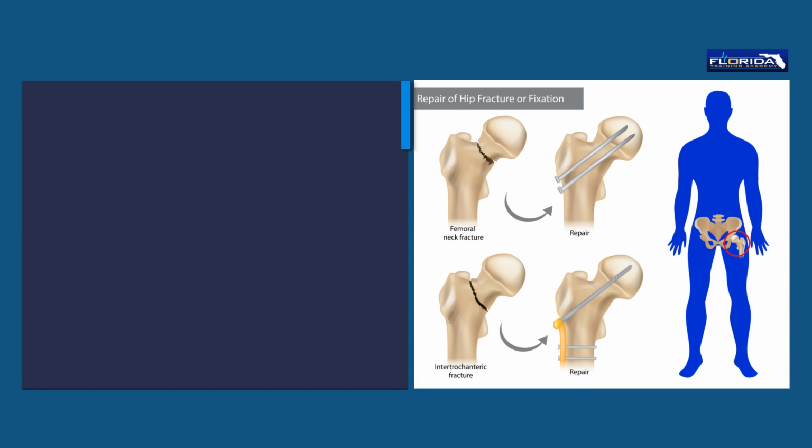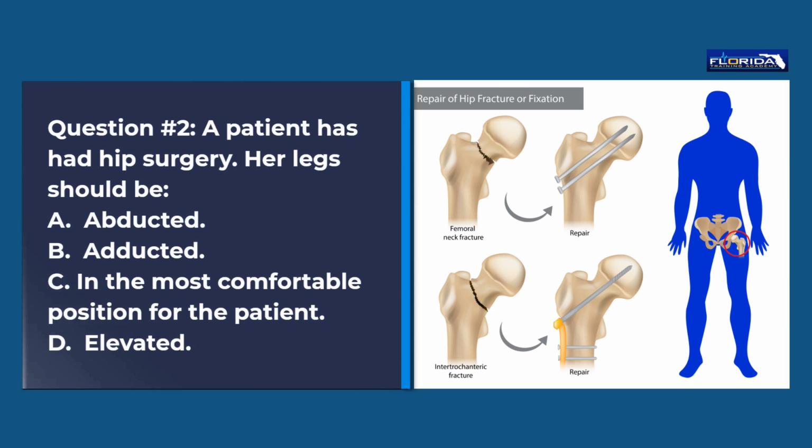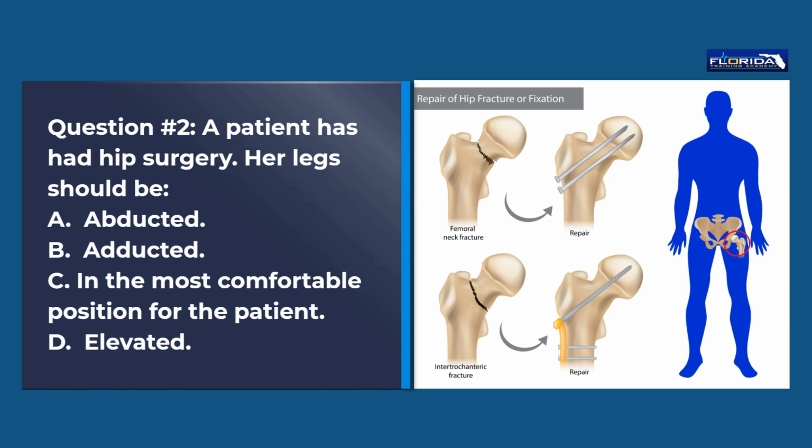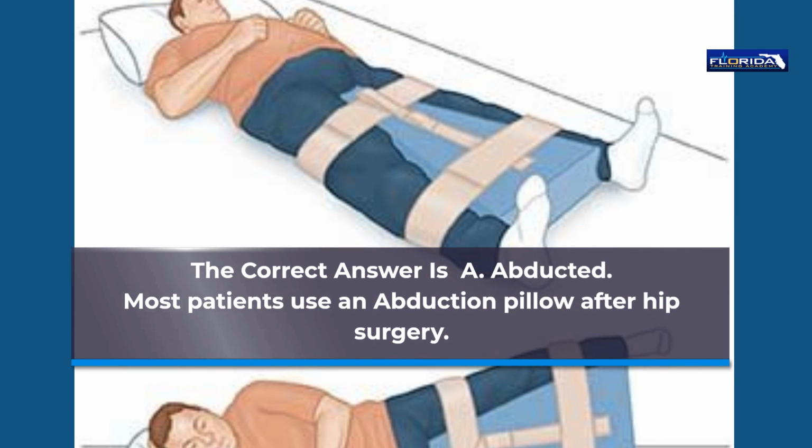Question number 2. A patient has had hip surgery. Her legs should be A. Abducted. B. Adducted. C. In the most comfortable position for the patient. D. Elevated. The correct answer is A. Abducted. Most patients use an abduction pillow after hip surgery.